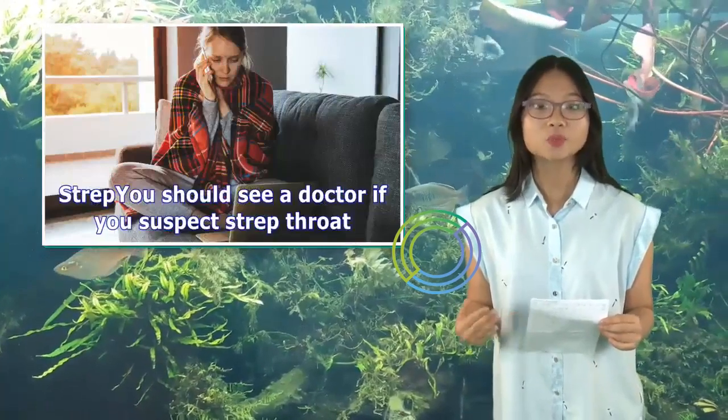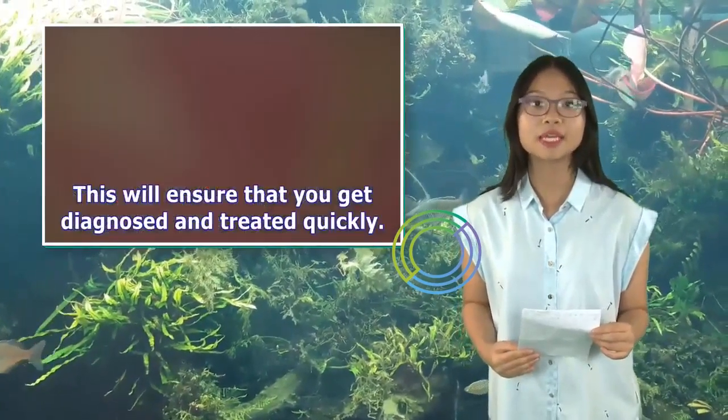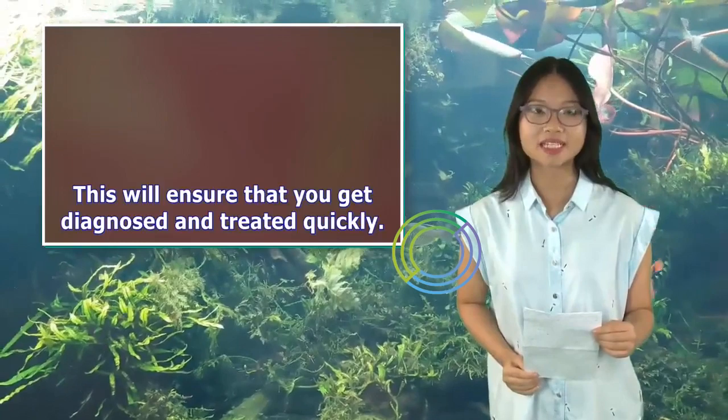Strep. You should see a doctor if you suspect strep throat. This will ensure that you get diagnosed and treated quickly.